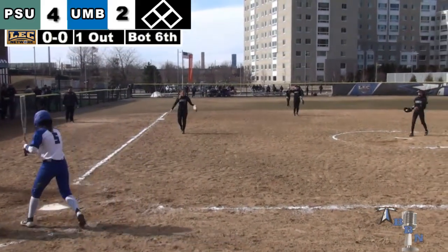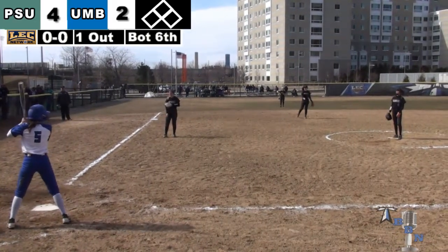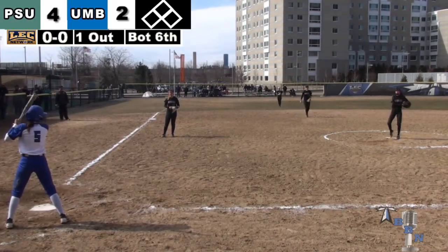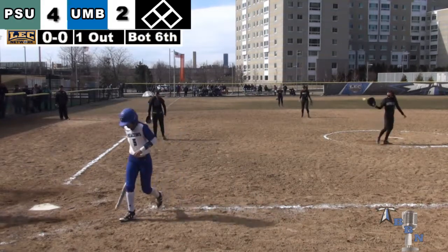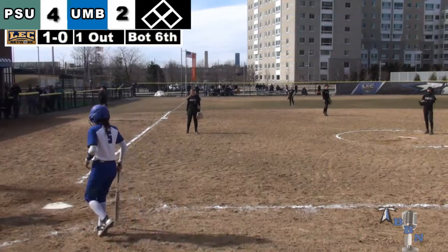Now here's Bonilla. The center fielder, number 5, Giovanna Bonilla. Beautiful bunt for a single last time up. Came around to score on Vento's double. And that is a ball right there. A little bit low from Miller.